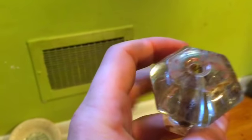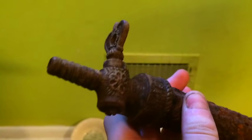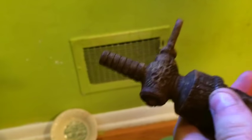Little doorknob. It's pretty nice. I'm wondering if I could actually fit it on my cabinet. That would be cool. I got this wonderful ornate pump piece. I can't figure out where it might have come from, because you wouldn't want something to be ornate unless it would be visible.